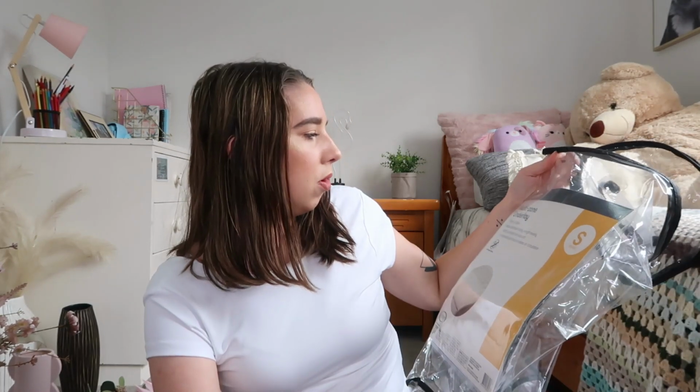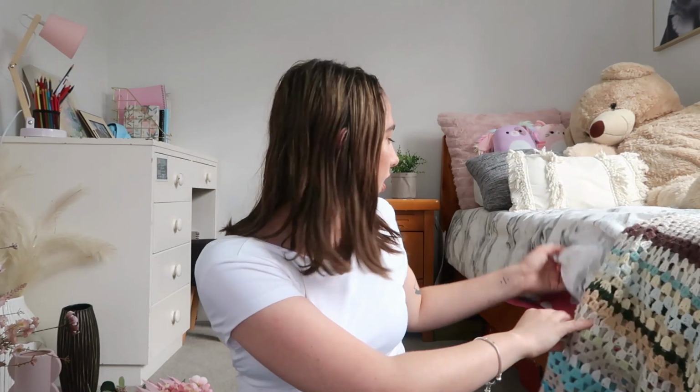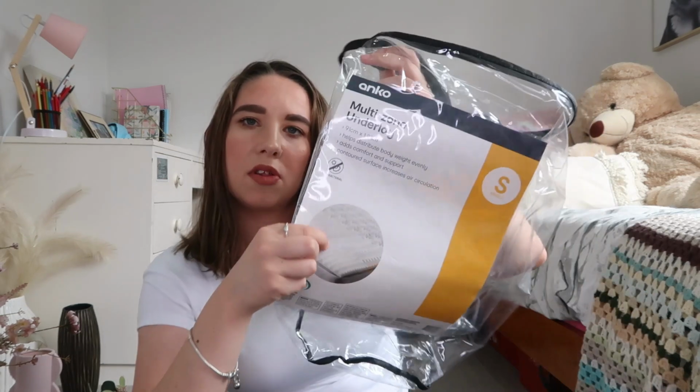So it is one of the multi-zone underlays. Basically, I wonder if, oh no, I can't show you guys because I've got it tucked in, but it is one of those little things that you put on top of the mattress. And this is obviously our spare room, where guests stay. So we tried to buy this to make the bed a little bit softer just in the meantime while we wait to get another mattress, and I feel like it's working okay at the moment.